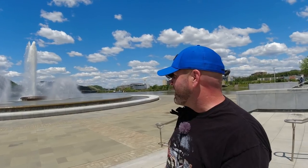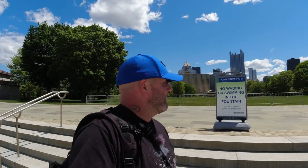Now on really hot, humid summer days, I'm sure a lot of people like myself would be tempted to dip their toes, splash some water on themselves, maybe even go swimming, which I don't think would be a good idea. There are signs here stating no wading or swimming in the fountain. But it doesn't say that you can't enjoy the benefits of a windy day. You come here on a hot summer windy day, you're gonna get a nice shower of water thrown on you. That's a pretty easy way to cool off without getting in trouble.